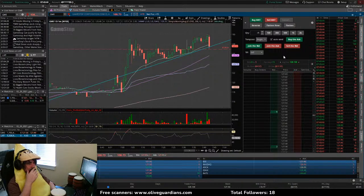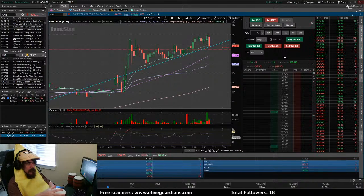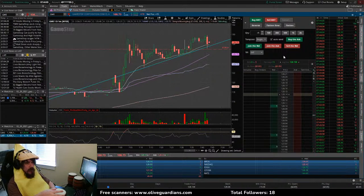So I'd like this to pop back up to 129. Dips aren't getting bought up as strongly at the moment, but we'll see how this turns out here. If we push back above 129 towards 130, I'll take a few shares off.